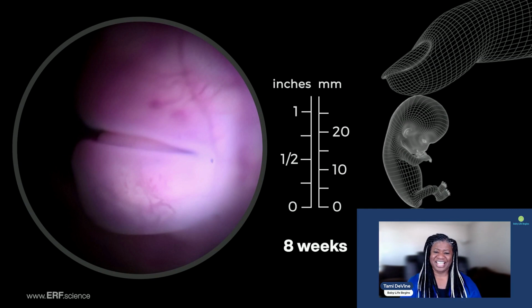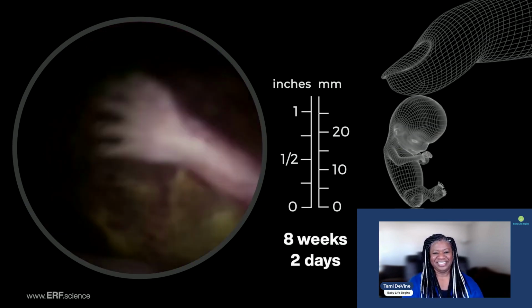Oh, did you see that? So cute. At this point, it looks like that baby is smiling. I love it.